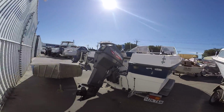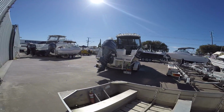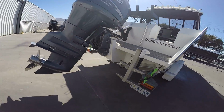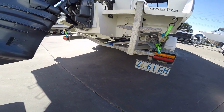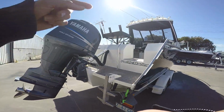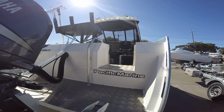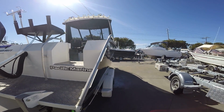Older boats here, not selling for some reason. What's this? A 150 bar crusher. Now these are quite interesting boats. I'm just trying to think if this is the one where it floods. I'm not sure. What's that under there? I think water goes in there, floods in, and acts as a bit of buoyancy control. But that's a nice engine, but very, very costly to run. A 150 on a boat this size, it's probably got a 150 litre tank. You're looking at $200, $250 to fill it up. I mean, Jesus Christ, you know.